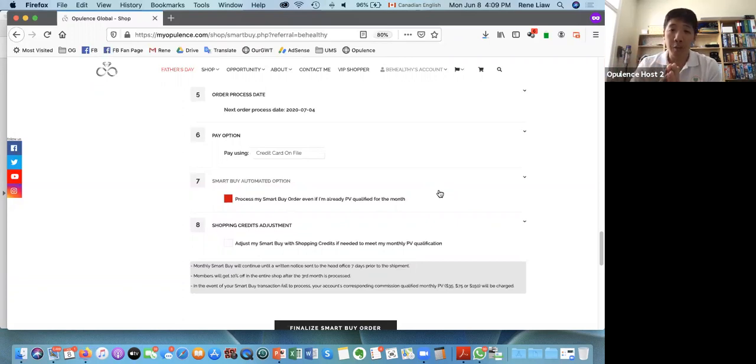So if the system thinks you should be at $150, but your smart buy is only at $75, guess what? It's going to charge you the $75 because that's what you set for your smart buy. And it's also going to charge you the $150 to make sure you are subscription qualified, that you had your subscription and your commissions all covered. So that's when you might see an extra charge.